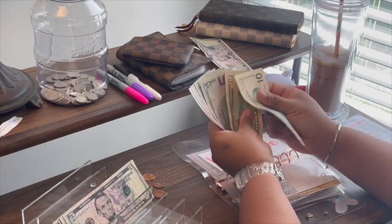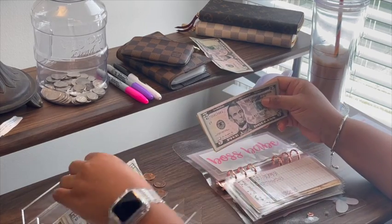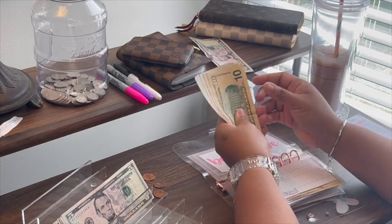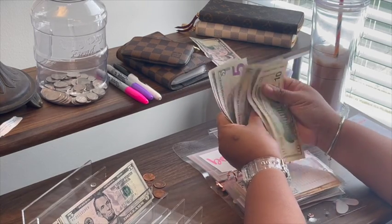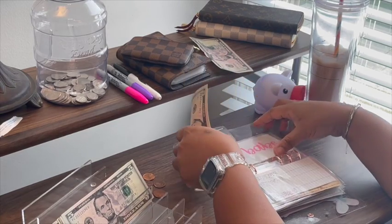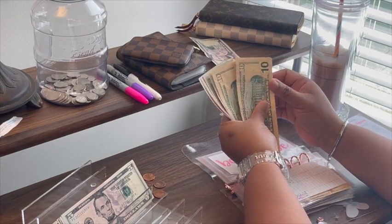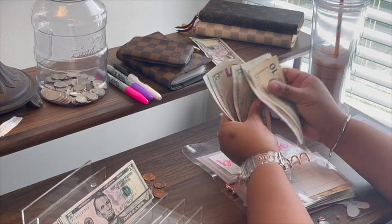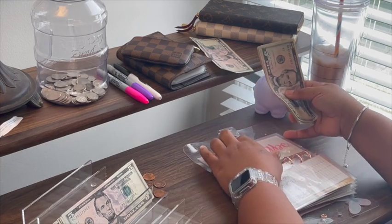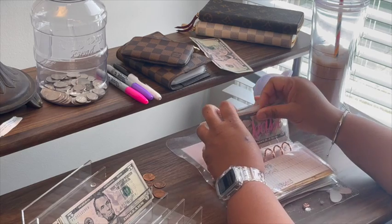Boss Babe has 10, 20, 30, 40, $45, and 5 more brings this up to a total of 50. All right, so that is 10, 20, 30, 40, $45. Oh, did I say 45? Let's see, we added 5, so it should be a total of 50 in here. Let's count that again. That is 10, 20, 30, 40, and $50. I knew that wasn't adding up. Come on, get it together. All right, so $50 in Boss Babe.